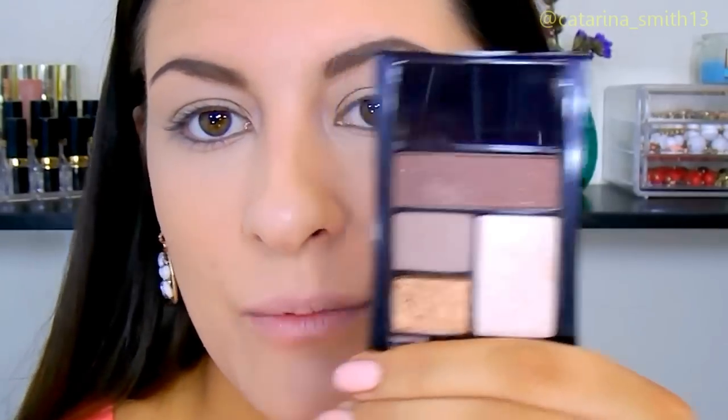We're going to leave the face alone for a little bit and work on the eyes. Okay, so brows are on, and now I'm pretty much just using this palette and then one color from another. This is the Maybelline New York Modern Metallics. I mentioned this in my Maybelline favorites, and we're just doing a very soft, bronzy, smoky, effortless eye look.